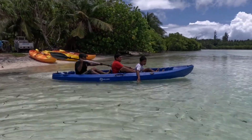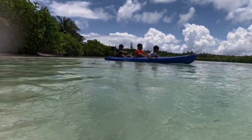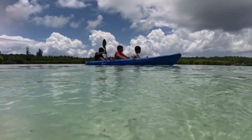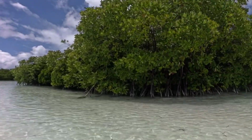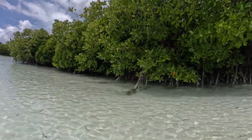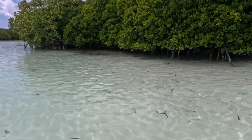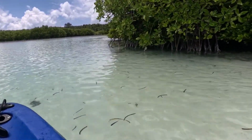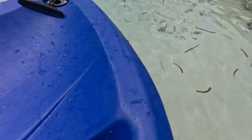Now it is high tide in the mangrove, and the environment undergoes a dramatic transformation. As the water rises, it submerges the intricate root systems that were exposed during low tide. These roots, crucial for the survival of mangrove trees, disappear beneath the surface, leaving only the upper trunks and leafy canopies visible. The scene shifts from a landscape of exposed mudflats and roots to one where the mangrove trees appear to float on the water, creating a serene and almost magical atmosphere.